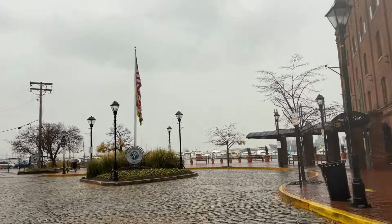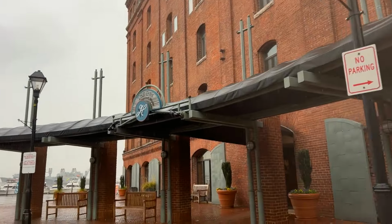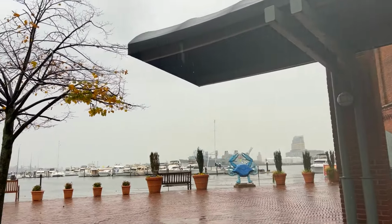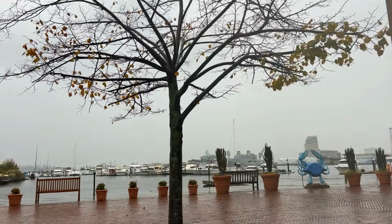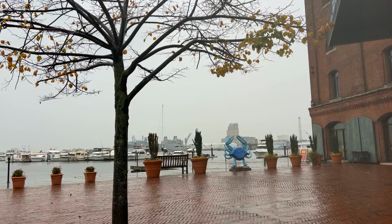Love this area. Absolutely love this area. It don't get any better than this, folks. I'm sorry. Love my Baltimore. Look at this. Look at that view. Got a marina down here in Fells Point. You also have a marina up in Canton. And across the river, that building I mentioned before, that's Silo Point.